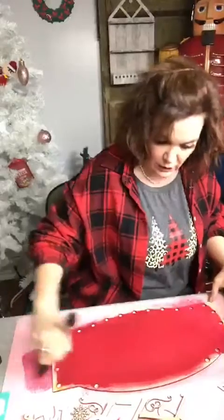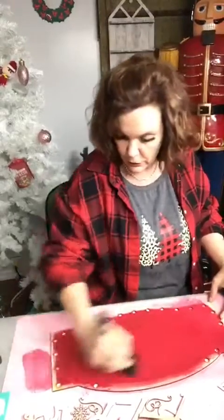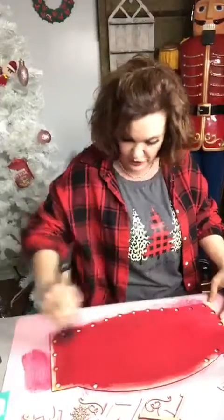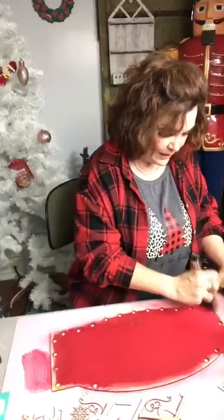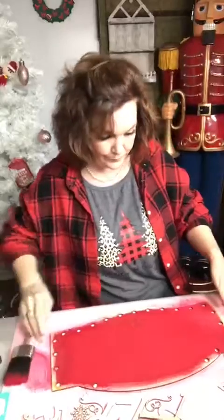So it's just a quick slapstick coat. Don't have to go all the way to the edges. In fact, I prefer not to go all the way to the edges because that's how the glue is going to stick better anyways. So there we go. I'm going to hold it up and show you that you can still see the score lines through it.